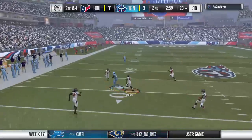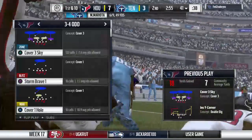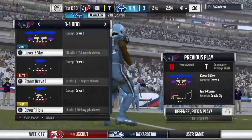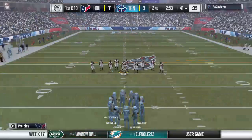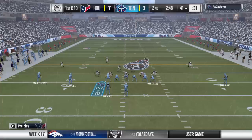Throwing, Mariota. Walker with a grab, left side. And they get him down, but not before he takes it across the 40-yard line. And the game just keeps evolving. Big guys running those corner routes, so difficult to cover.